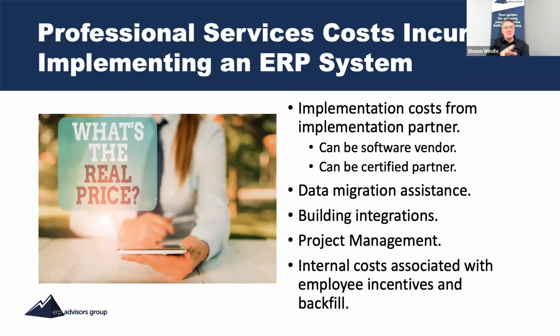I get that. But you can see that the concept here is the software basically is like this logic container of what could be, and there's definitely processes built out for sure, but all of it needs to get configured. And the configuration and setting it up and going and buying the food, we'll call that professional services. And those professional services costs are incurred in implementing an ERP system. Now we know why. Implementation costs are from an implementation partner.